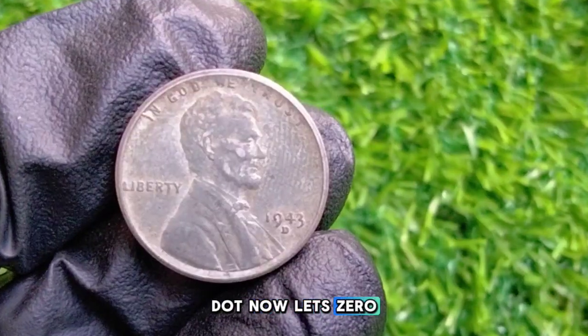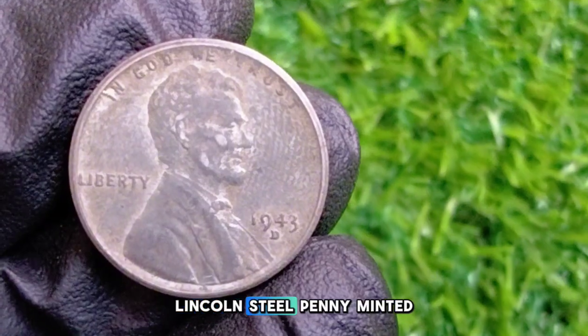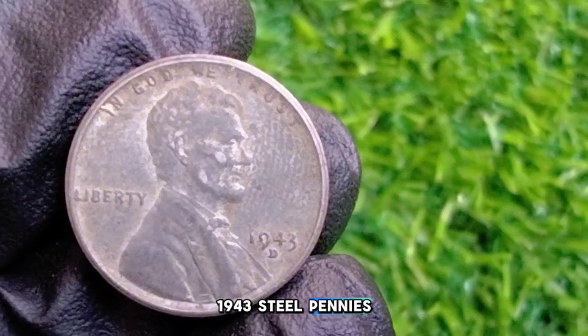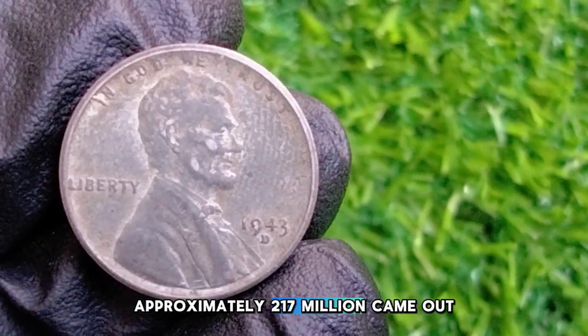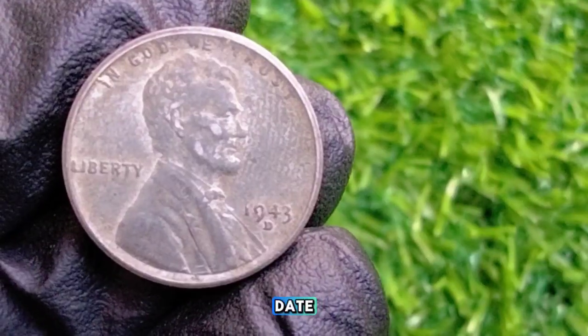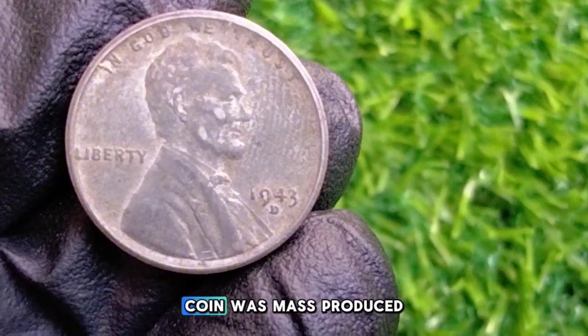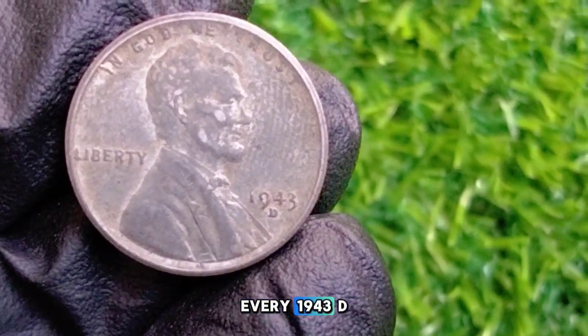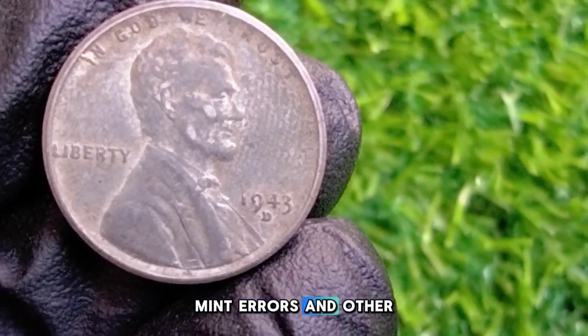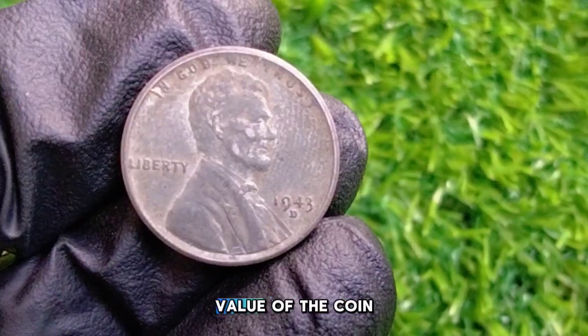Now, let's zero in on the 1943 Lincoln Steel penny minted in Denver. Out of the total 1943 steel pennies, approximately 217 million came out of the Denver Mint. The D mint mark, located just below the date, identifies these coins. This coin was mass-produced, but that doesn't mean every 1943 steel penny is the same. Variations in condition, mint errors, and other factors can drastically affect the value of the coin today.